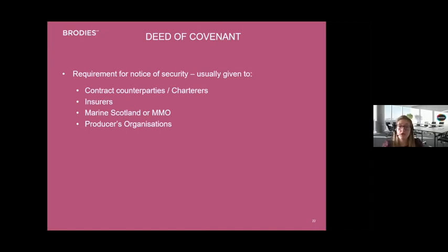Marine Scotland, or MMO, Marine Management Organisation. So these are the fisheries administrations who deal with fishing licenses and allocation of fixed quota. And this would be when the fishing licenses or the FQA units are being assigned. So as already mentioned, Marine Scotland refused to acknowledge assignments of fishing licenses. However, this doesn't affect the validity of the security. We just need to be able to show that we've intimated the notice, and that's been sent for the security to be perfected.